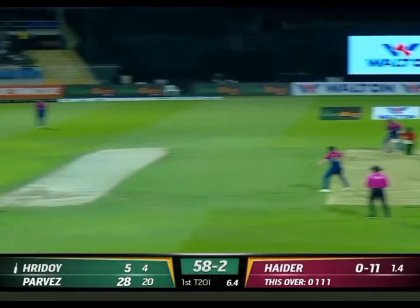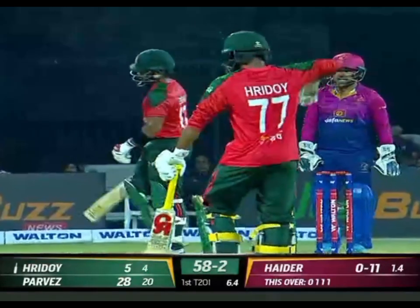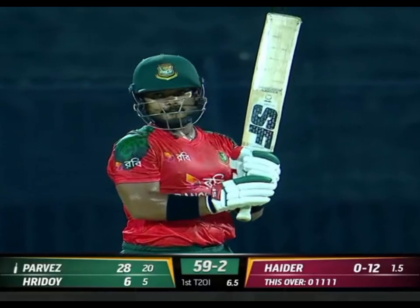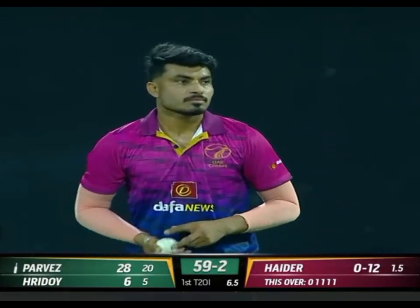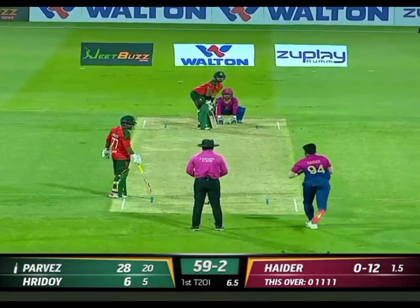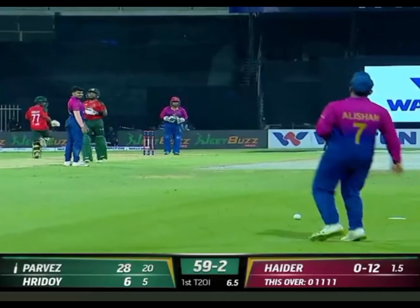Just outside off, and the ability to give flight, the heart to bowl that delivery outside off with that air. I reckon that bravado at some point in time will bring him success. Haider, we've seen so many modern day bowlers, spinners, trying to bowl fast and quick and flat. But Haider does give some flight. A single to end the over. 7 gone. It's 60 for 2.